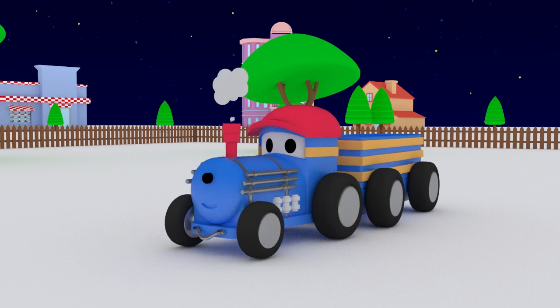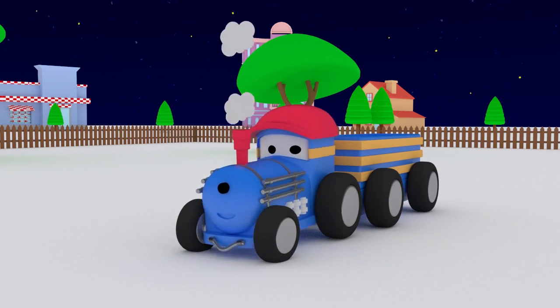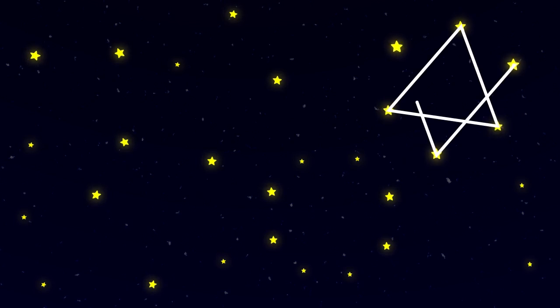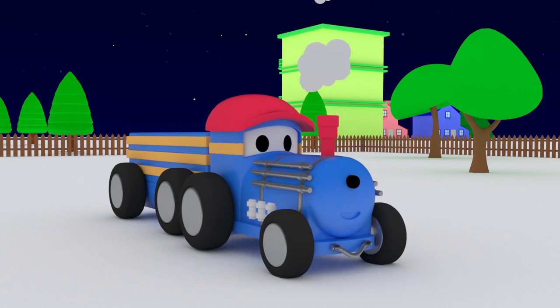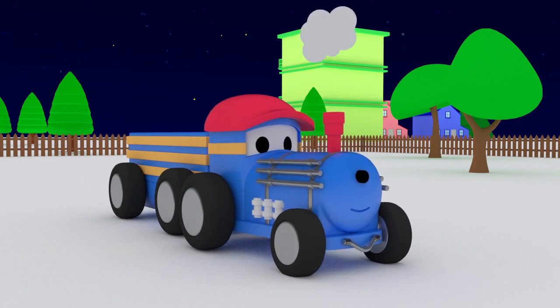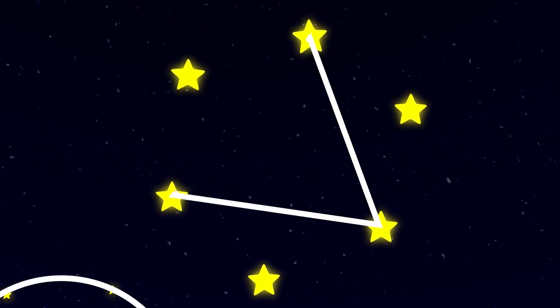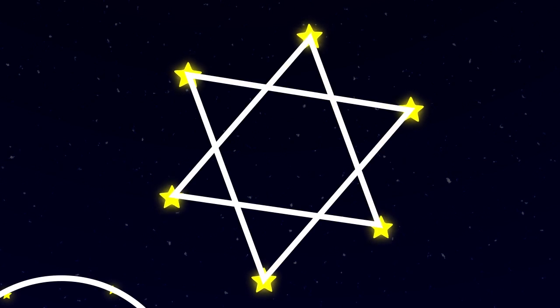Great job, Ted! Now look at what happens if we put two triangles together. Look, Ted, we made a big star out of lots of little stars. Would you like to try? Great job, Ted! Let's look at all of our shapes.